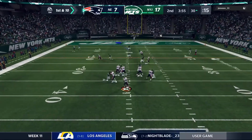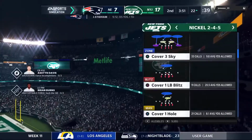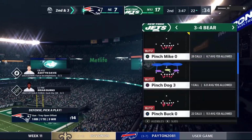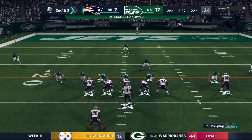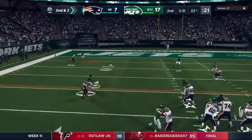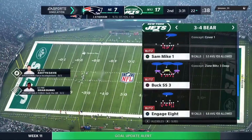They'll throw on first down with Stidham. And a quick throw here, that's complete. And he'll be a couple yards shy of the red zone here at the 22-yard line. 7-yard pickup brings up 2nd and 3 at the 22-yard line. Able to get 7 on that first down pass play. 2nd and 3. Out of the gun, Stidham. Oh, nearly picked. And maybe lucky there.